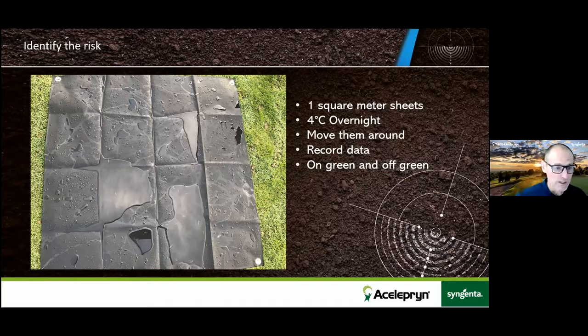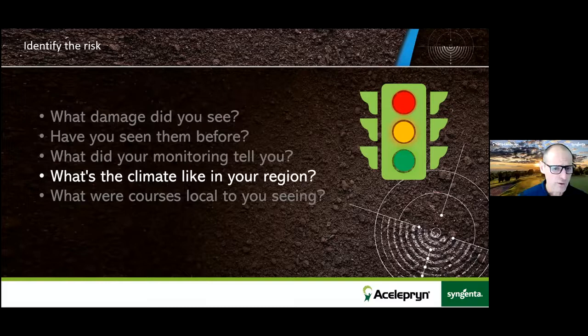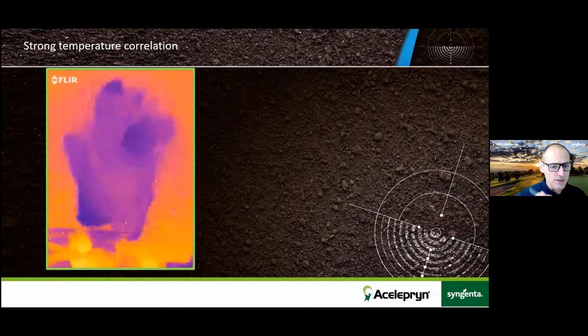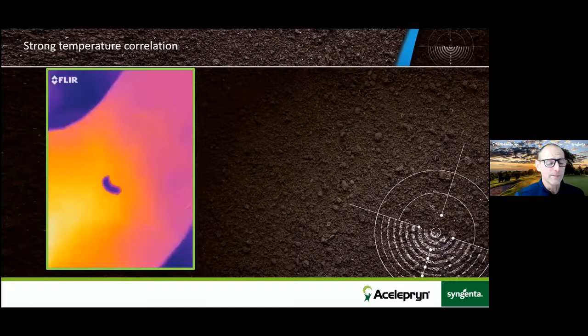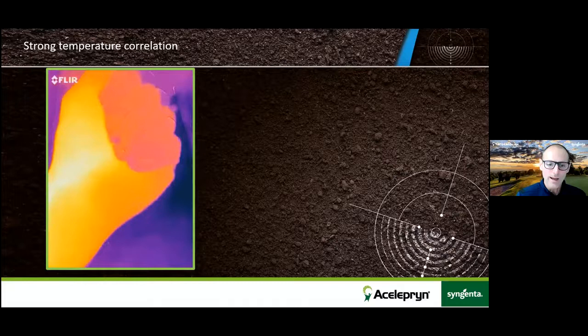And you can probably start doing this around the end of November, because that's when you can start to see them. Then log what the climate is like in your region. Whereabouts in the country are you? And what you can see here is a thermal imaging camera of a leather jacket on a glove. Now, you can't see it at the moment because it's the same temperature as the glove. I've picked it up, I've put it in my hand, and I've warmed it up for a few seconds. And you can see when I put that back down how the temperature has changed of that glove.